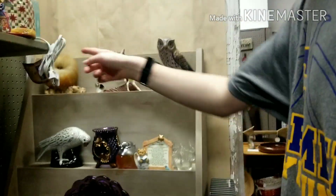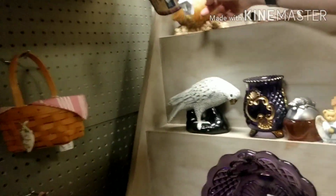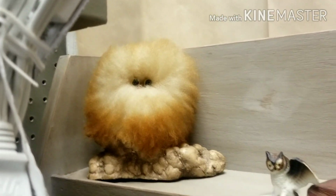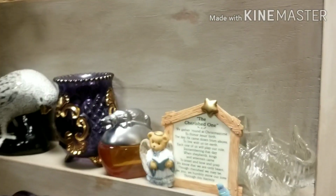What? Ooh, those are pretty owls. Look at that one in the corner. Wait a minute, let me get him. Look at him. What is he supposed to be? He's got a major fro going on.